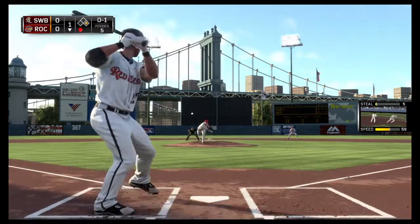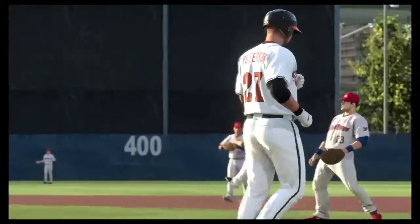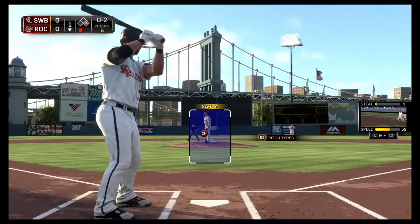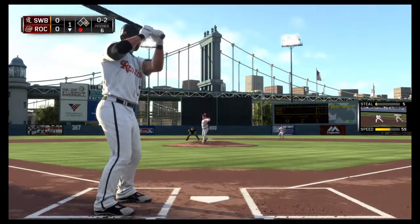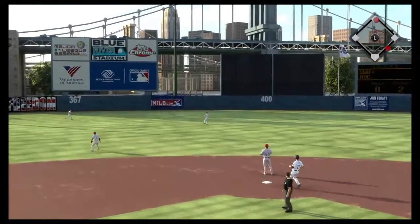He's set, now the pitch. And now this is swung on and pulled down the third base line. But this will be a foul ball as he's behind 0-2 now. He's ready, now the pitch. Right on that pitch that time as he wraps it into center field, a base hit.